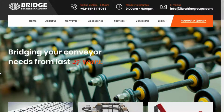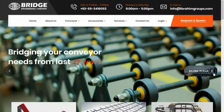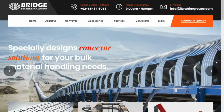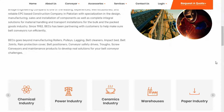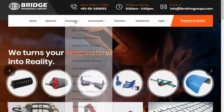Bridge Engineering is specialized in making conveyors according to CEMA standards that will help in bulk handling materials. We have been serving for the last 27 years. Now, I would like to give an overview of our website. As I told earlier, we are specialized in making conveyors. We provide a variety of conveyors and services to industries and warehouses.